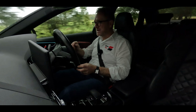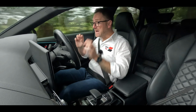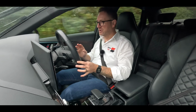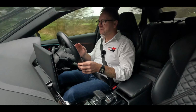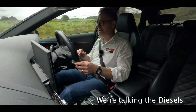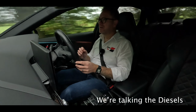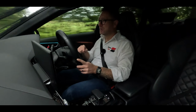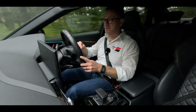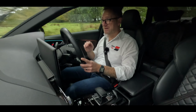Yeah, so I think the drivetrain in the M340d is still better. It is marginal. It really, really is. The gap between a fast Audi and a fast BMW moving forward from the last generation to this is definitely smaller. But where this car has improved massively over the last fast Audi I had a chance to drive is the steering and handling and how it rides.